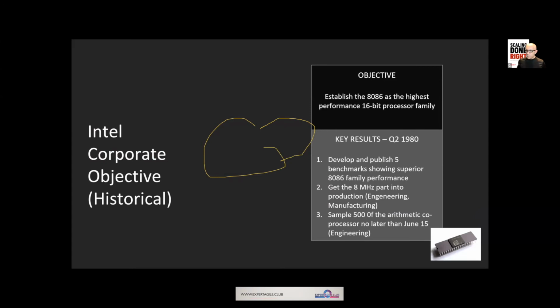So now if we go back to Intel, how do you think they did? By the way, this is the mighty 8086. They still have pictures of those things, believe it or not. So these are their objectives. Develop and publish 5 benchmarks showing the 8086 rocks. How did they do it? Well, they said 5, they did 3. Not bad, you know. And they made a lot of progress in there.